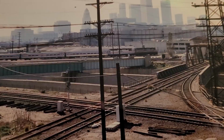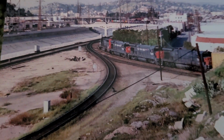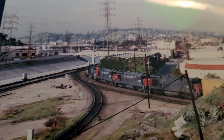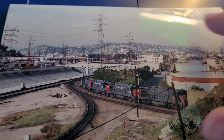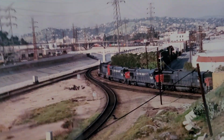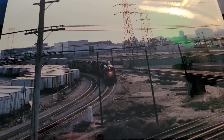Anyways, next page. Oh, these are 1988 pictures, by the way. So this is kind of cool. Hang on, cat. Cat's trying to get on the Chromebook. No babies. Okay, so a bunch of SP power, good stuff, fun stuff going. That's looking north towards Griffith Park, if you guys are familiar with that. And Old Taylor Yard, which is still in existence as of this time.